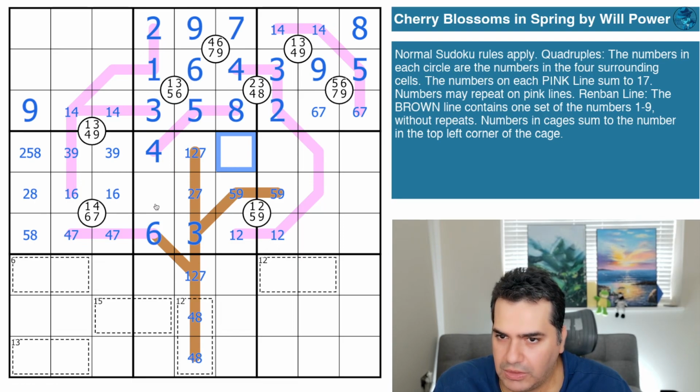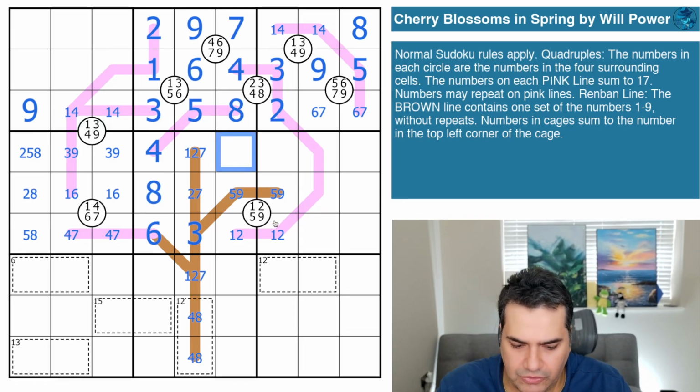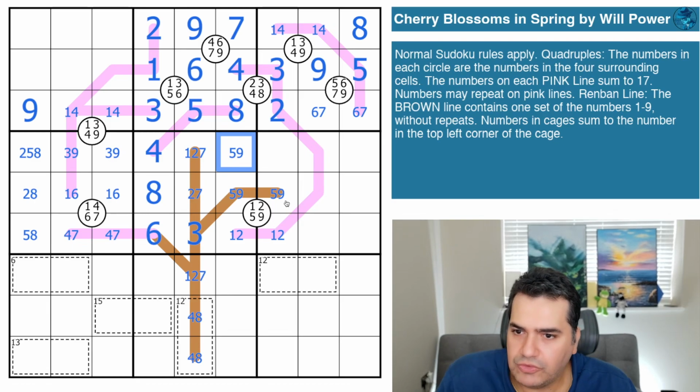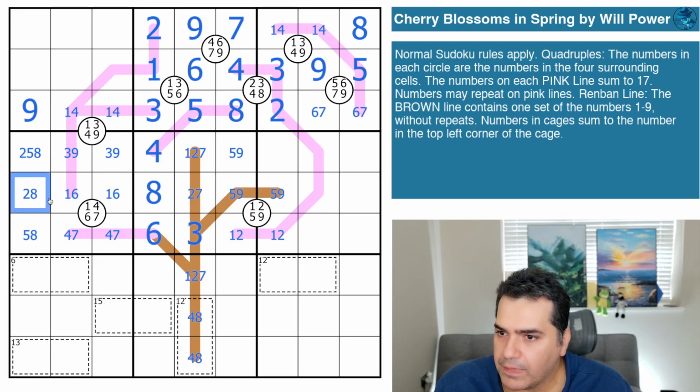No, an 8, I'm going to say. Yeah, that's an 8. That's the second 5, 9. That's not pencil marked. 1, 2, 7, 5, 9, 8. That looks all solid to me. That tells us the order in here. That's a 2. That's a 5, 8 pair.